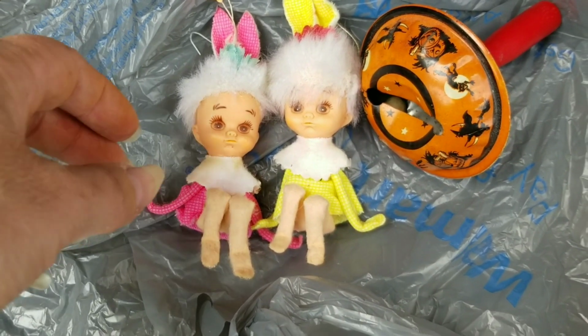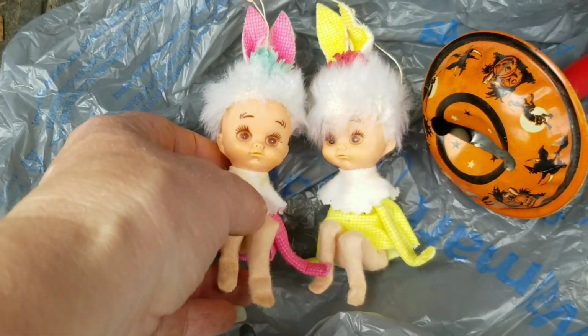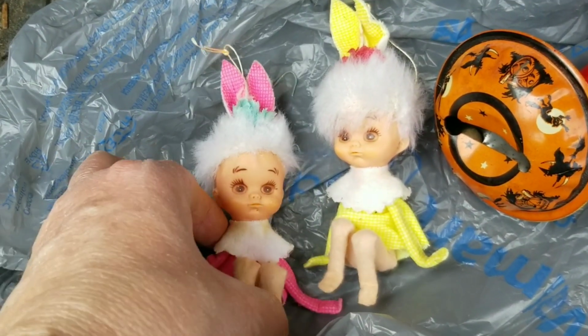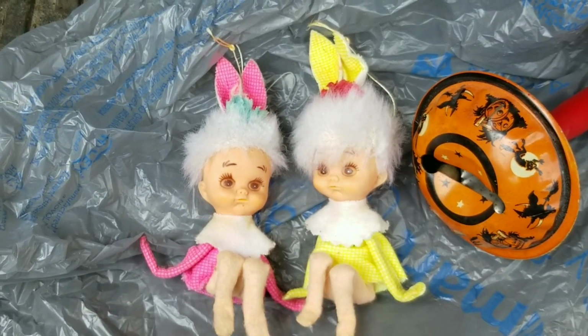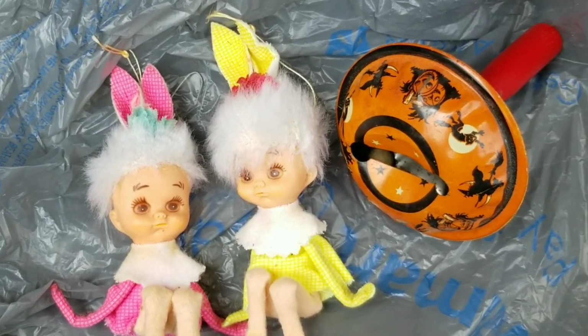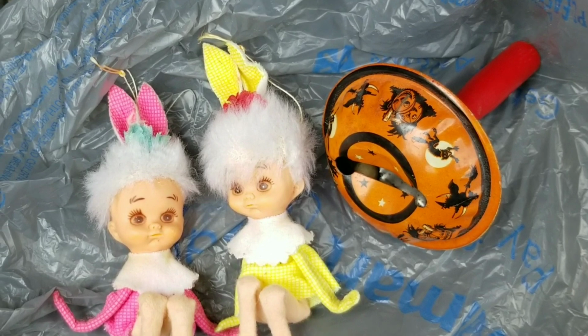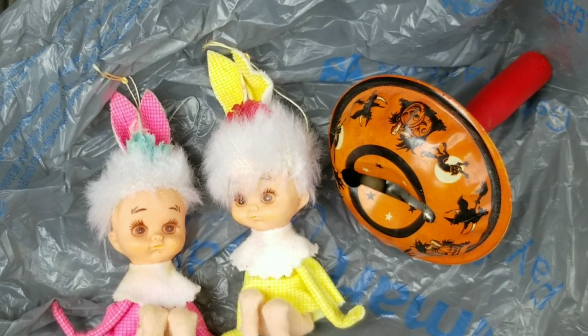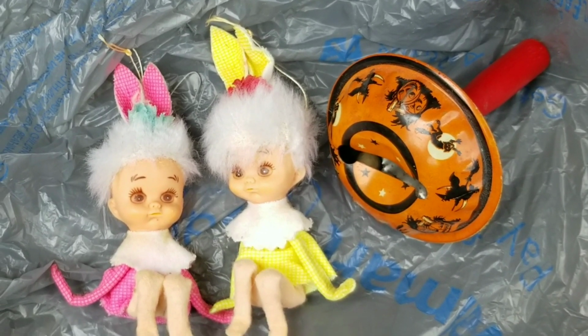These are the items that I had to get right at the end. I don't know that I've ever seen these little ones as bunny rabbits. I've seen them as Christmas characters before, but not as bunny rabbits. And then I got this Halloween rattle. It's bent down a little bit in the middle, but I have a feeling that I can bend that out and it should be good as new. So I got a pretty good deal on that.